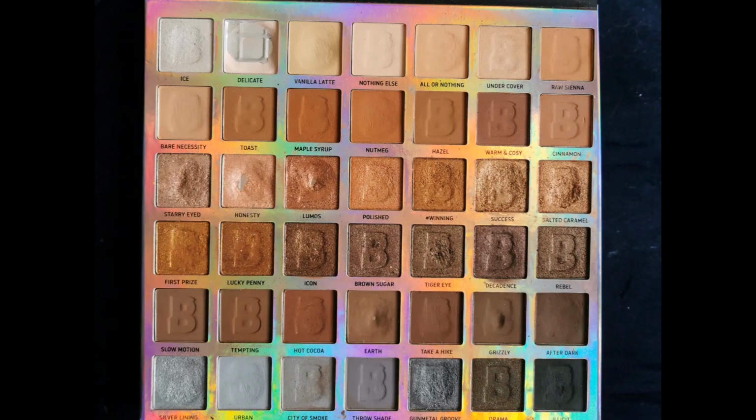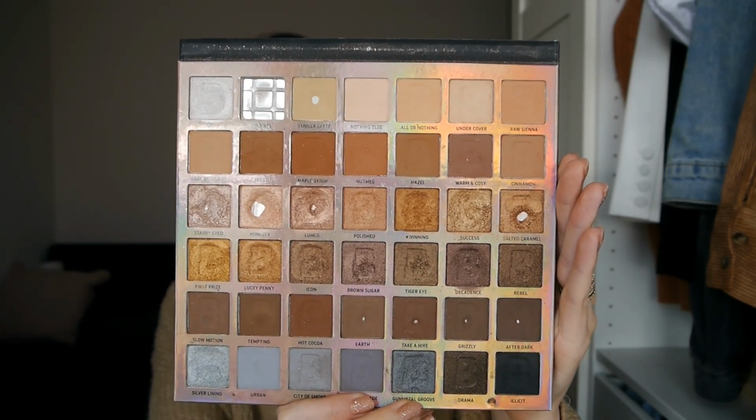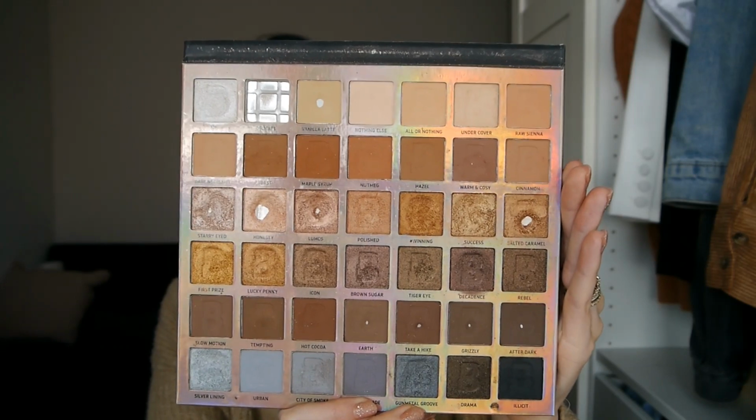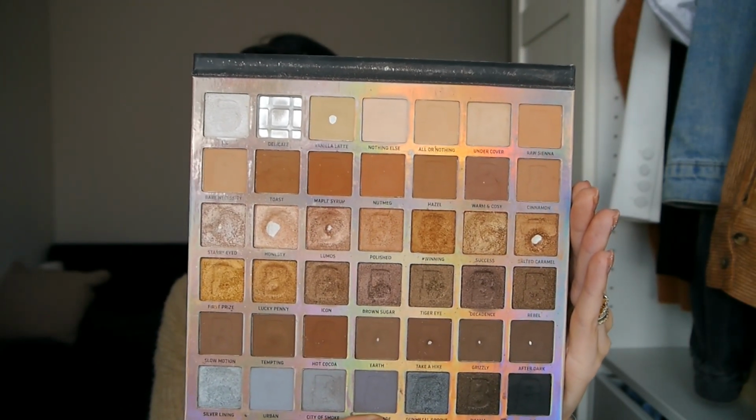But I will insert a little picture of where I was at the last update so you can see how much progress has been made. And here is where we are for the month of Feb. So we're actually in the first week of March now, but as I said, I'm a week behind.